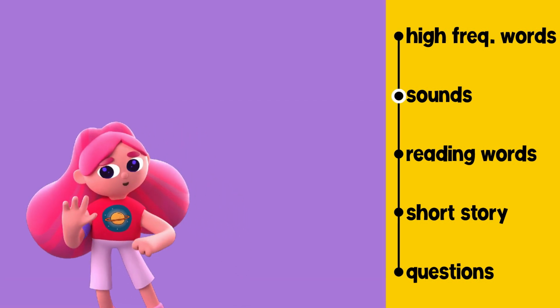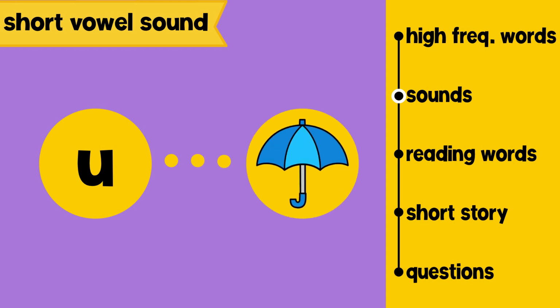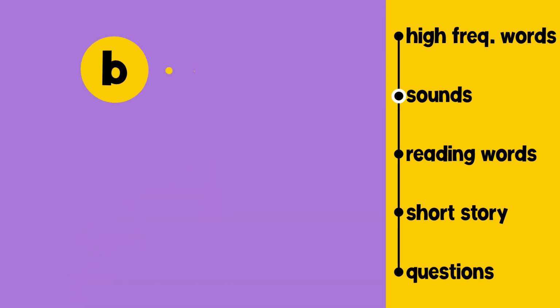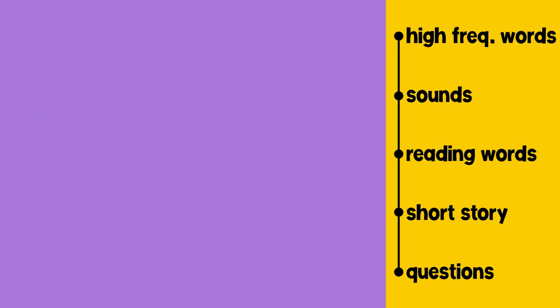Now we'll review the sounds we'll need to know in order to sound out the reading words in today's story. First up is today's vowel, the short U sound. You should be able to hear that sound in the beginning of the word, umbrella. The other letter sounds we'll need are b, as in bat, p, as in pie, t, as in turtle. Let's say those sounds together. B, p, t. Nice work.